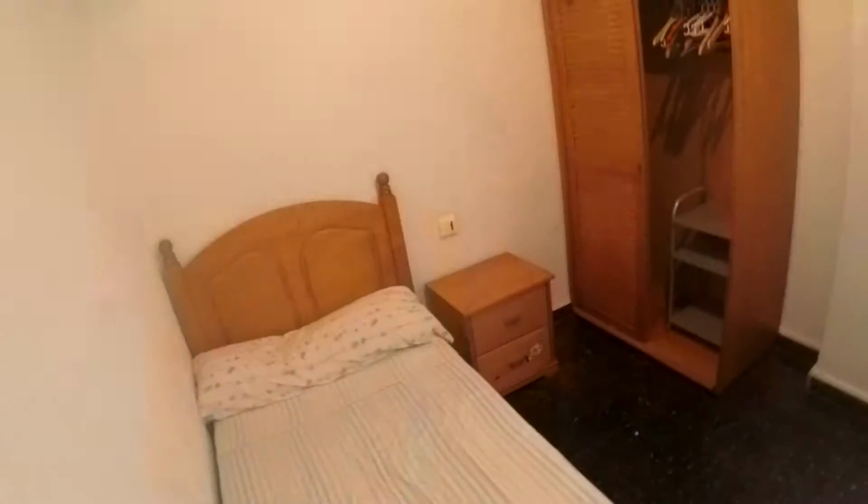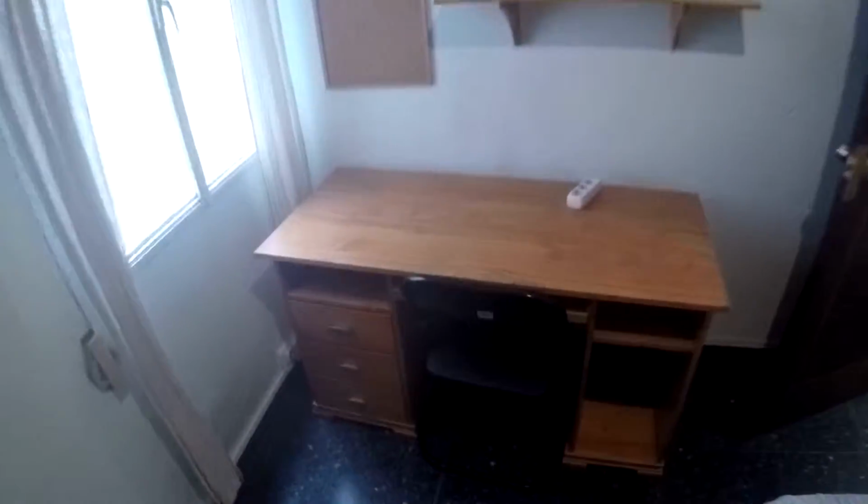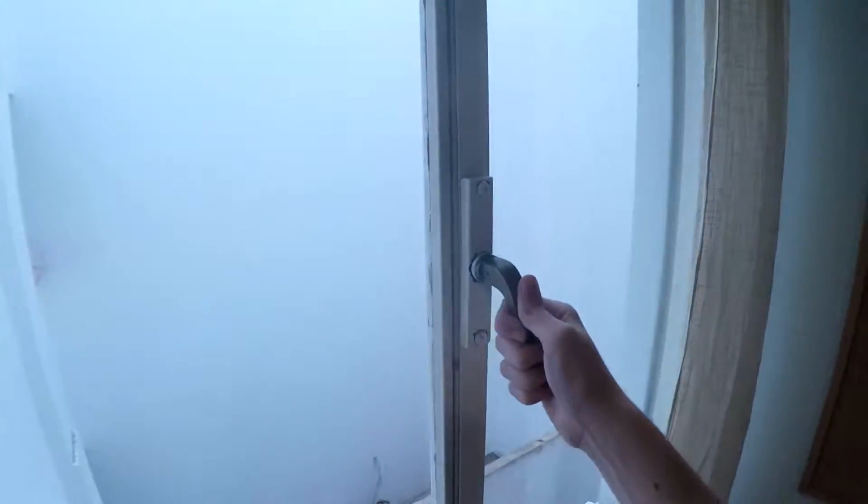Now, this is one of the bedrooms. This one has a single bed, a standalone closet, wardrobe here. As you can see, you have some extra space here. You have the desk. It's a good sized desk. You have these drawers here. So yeah, it's really nice for studying or just using the computer. You have this shelf here also. And let's see if I can open this. Okay, this leads to an interior patio. Okay, moving on.